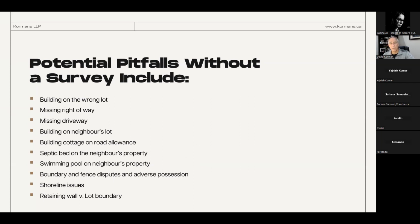But we can legally close without title insurance, but it just doesn't make sense. It's not protecting the buyer clients enough. So it always makes sense to have title insurance as opposed to not have title insurance. But just because you have title insurance doesn't mean that you shouldn't also try and get a survey if one is available, and even better to get an up-to-date survey if that's available. And there's a list here of potential pitfalls when you don't have a survey.